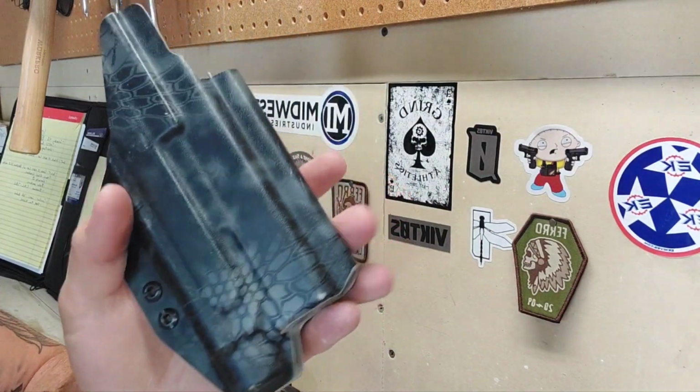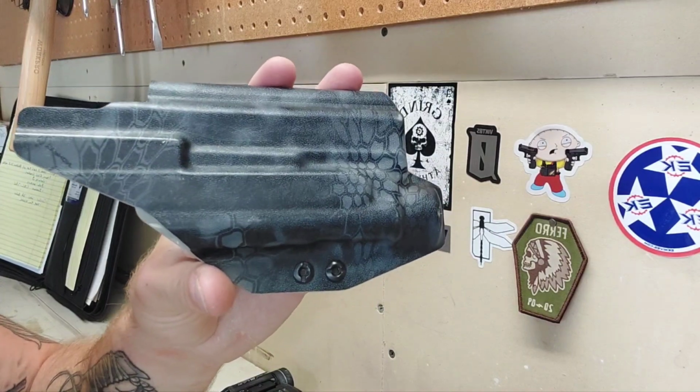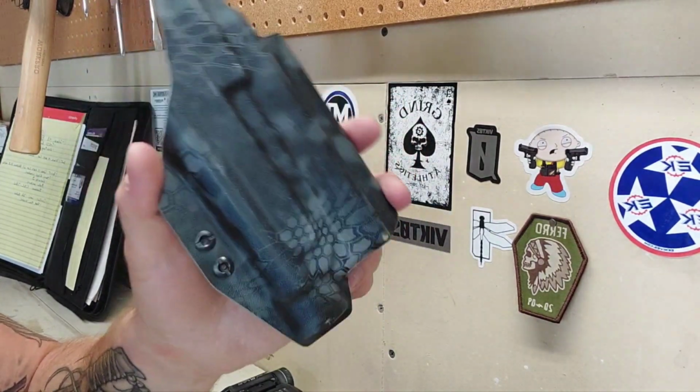Whatever gun you carry, whatever light system you have on it, whatever red dot you have on it, they can build you a holster, and they do it in a timely fashion and it does not break the bank. Very impressed with this so far.